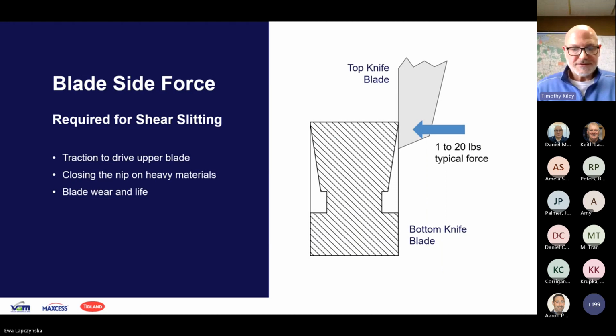So blade side force. Many of you may know this term as side load, same thing. Obviously this is required for shear slitting. The knife holders that were in Aaron's slides have what's called a traction blade. The blade here spins freely. It's not driven by anything, but the bottom knife is almost always driven or connected to a shaft or a motor.